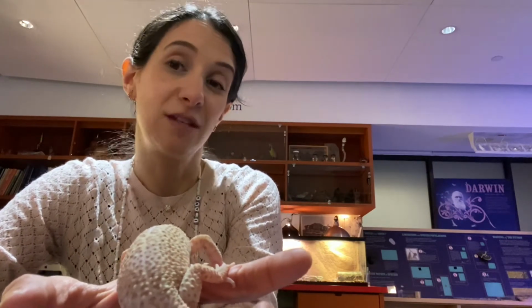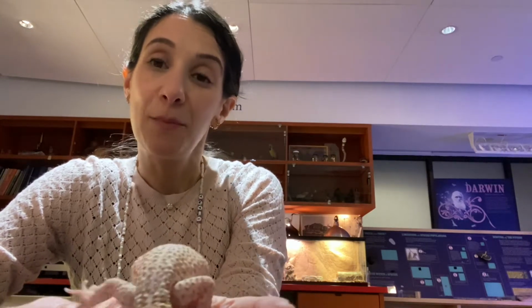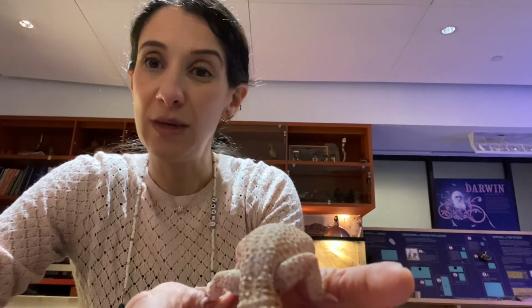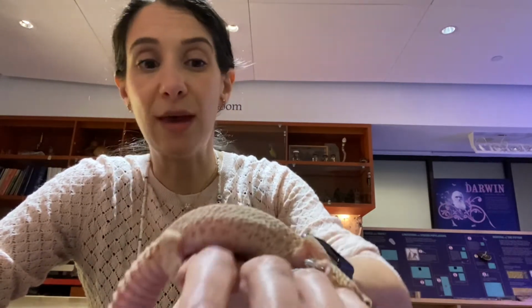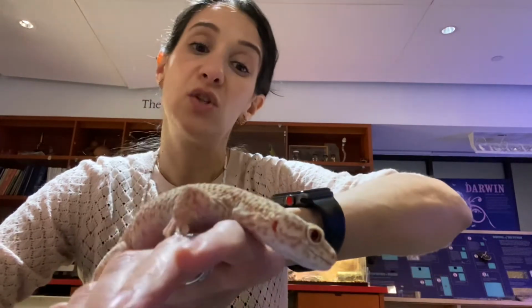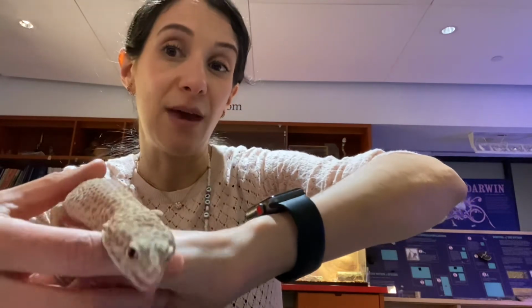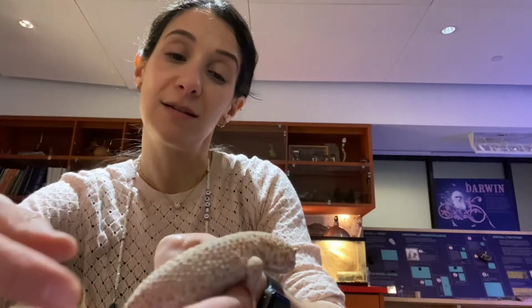Some reptiles have this very cool ability that when the temperature is either too cool or too warm, that determines if their babies are going to be boys or girls, males or females. So if it's too cool or if it's very, very warm, they will lay female eggs. But if the temperature is sort of just right in the middle, they will lay male eggs.